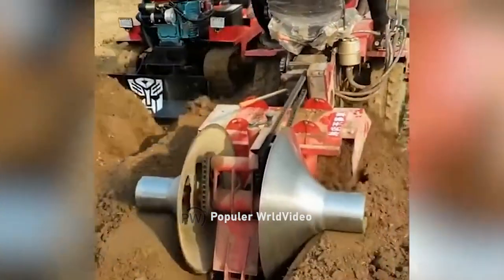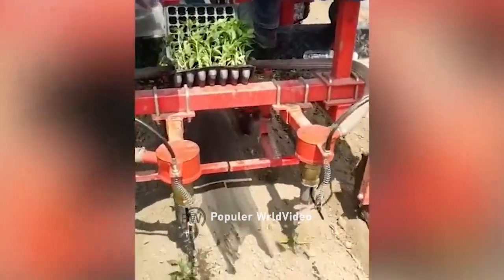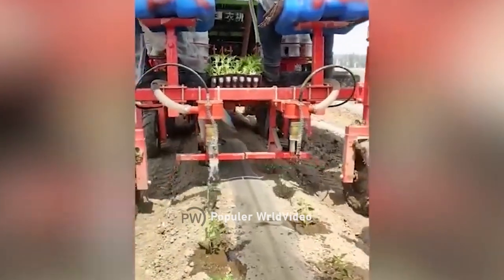As technology develops, new machines will constantly appear before us. Some look very modern, while others can be interesting like these machines. You can find better farm machinery in the future.